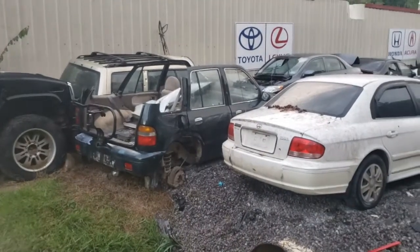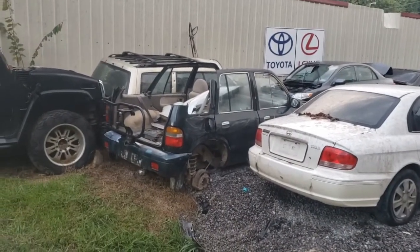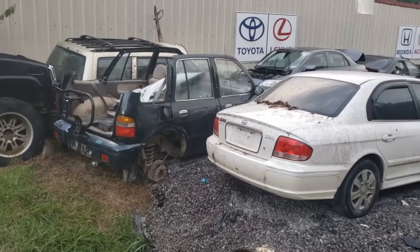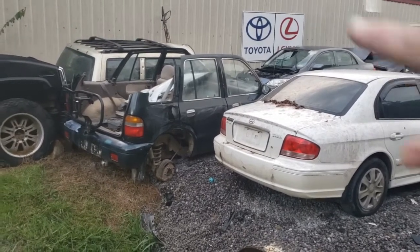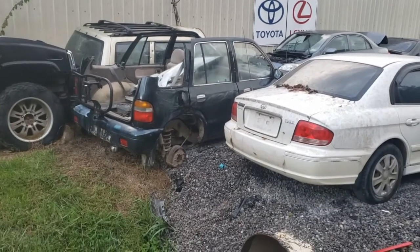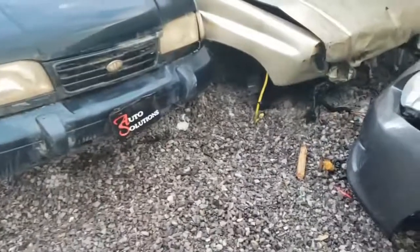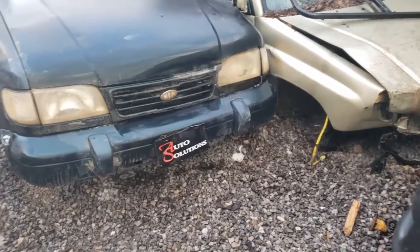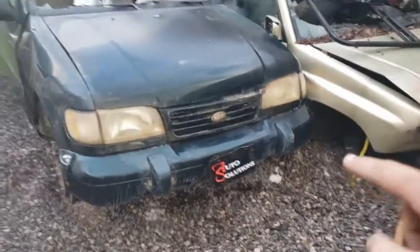Okay, so I don't know if this will ever make it to an actual video or not, but I had to show this. I was driving down Clinton Highway into Knoxville to go do things, and here I spot the rear end of this Kia Sportage outside this scrapyard. And I thought, oh my God, is that my truck? Is that my car that I just traded for my Dakota? I've been walking around this thing very carefully because I'm in flip-flops and God only knows what's in this gravel. And right there, Auto Solutions, a dealer vanity plate, the dealer that I traded my Sportage into. This thing is the exact same color.